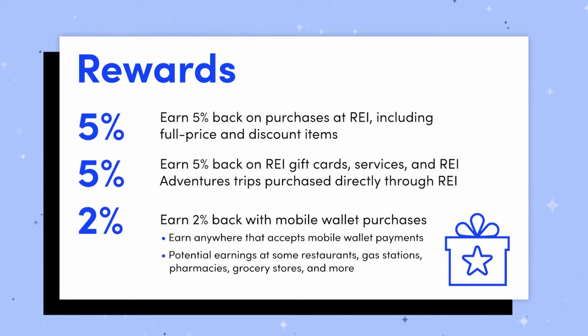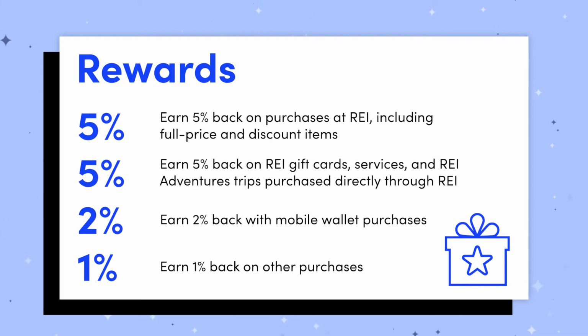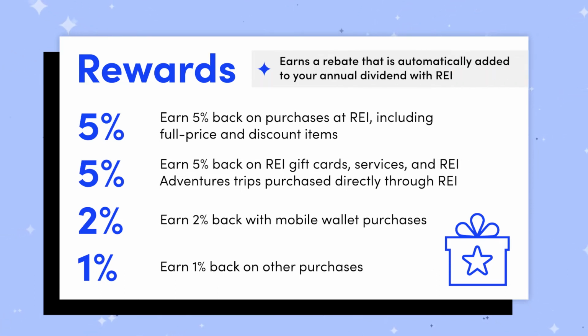Now, clearly this category can be really intriguing to you, like it is to me, or it can be not all that helpful depending on your stance on mobile wallet payments. So it really just comes down to the consumer and your personal shopping habits. Now, aside from those categories, you also earn 1% back on other purchases as well. And the one thing that I want to make sure you're aware of is when I say 5% back or 2% back, I'm actually referring to a rebate that you earn with REI. And that rebate is automatically applied to your annual dividend with REI, which you can use to offset future purchases.